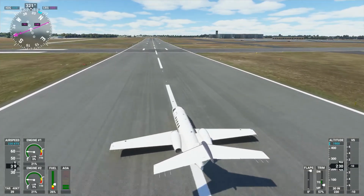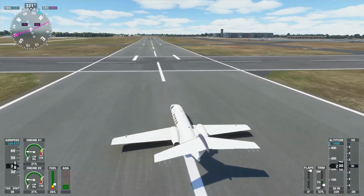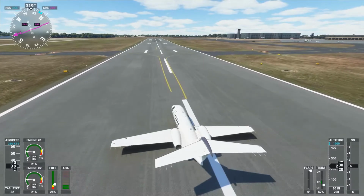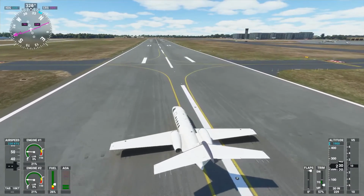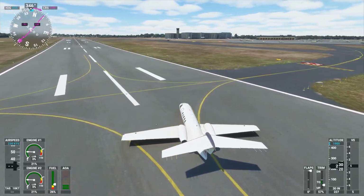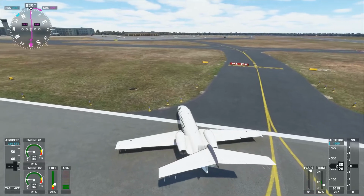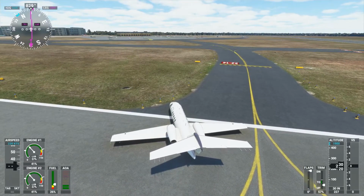Yeah, we'll take this exit right here. In the meantime, Tower's probably going, who the hell is this guy? Yeah, let's slow her down just a bit. There we go. Get that nose wheel action going. She's still, oh, she's such a pig when it comes to turning. Seriously, why won't you turn? What the hell? She don't want to turn. Why won't you turn for me?